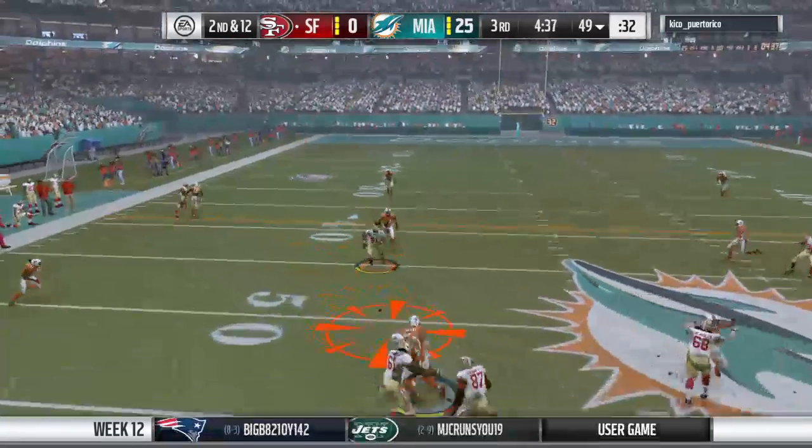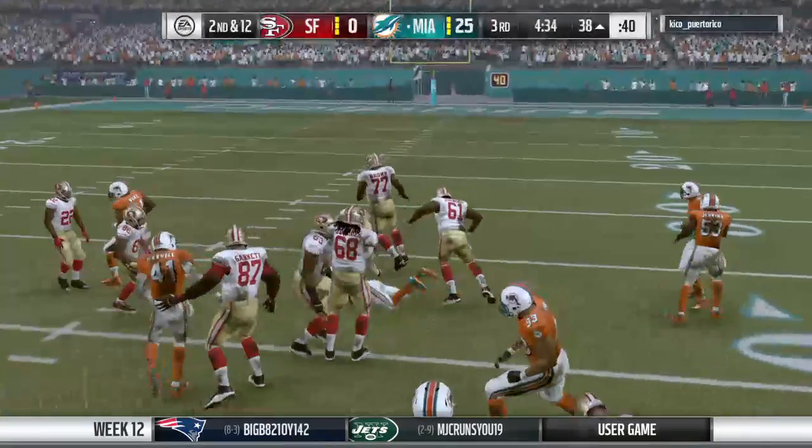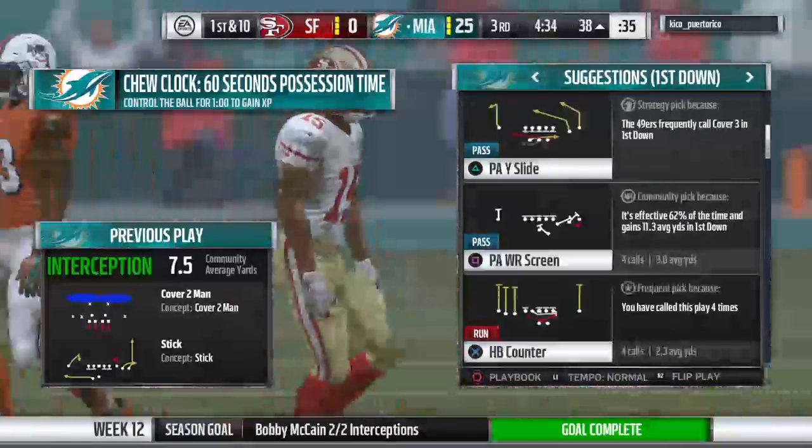They're going to hurry back to the line now. From the shotgun, he'll look to throw. Into double coverage, and it's intercepted. A great read, and it's picked off. And this one will be returned to right around the 38-yard line. And out come the Dolphins now.